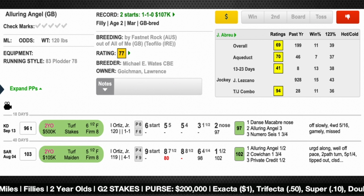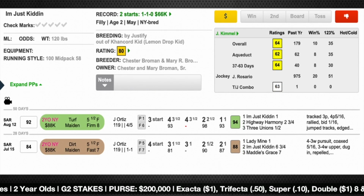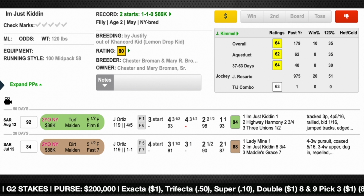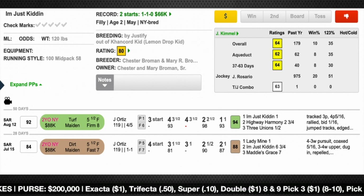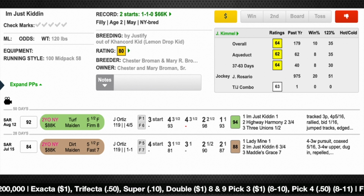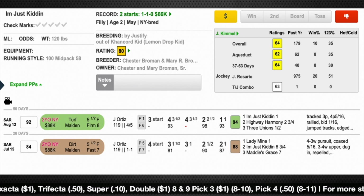Another horse who's trying to stretch out from sprint distances is the number 5, I'm Just Kiddin'. She's a New York bred who's moving up to face Open Company for the first time, but she doesn't exactly have a New York bred pedigree by Justify, that first crop sire who's had a lot of success. Her dam, Concord Kid, was a grade 3 winner on the turf. And Craig, this one's a half to Bar of Gold, who a lot of people remember as the upset winner of the Breeders' Cup Filly and Mare Sprint. Yes, at a huge price.